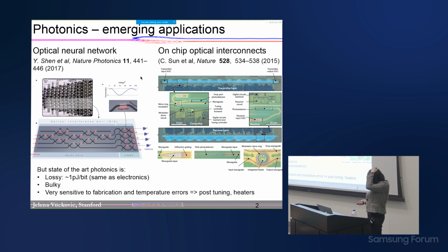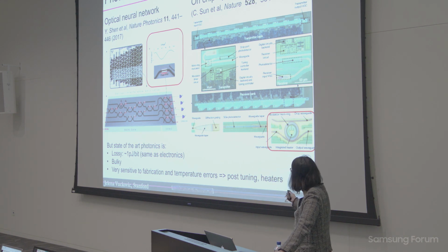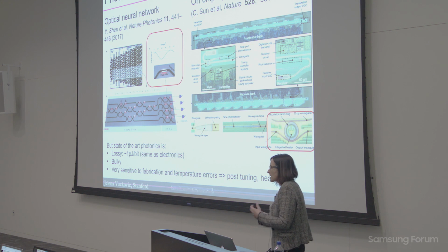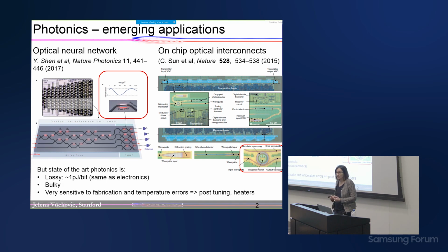And finally, all of the optics used here and in other state-of-the-art experiments is very sensitive to fabrication and temperature errors. So if you're off by nanometers, or if the temperature of the electronics nearby changes by a few degrees, you're completely off your operating point. For example, this filter would then filter a completely different wavelength, and if you would like the system to work, then you have to tune it. And the way people tune these systems is through these integrated thermal tuners or heaters, and you see them here, you also see them here, and they're extremely lossy because you have to heat the system up to compensate for temperature differences. And that's where the main source of loss is. That's what eventually brings the loss to picojoule per bit operation and to the regime where your electronics is.